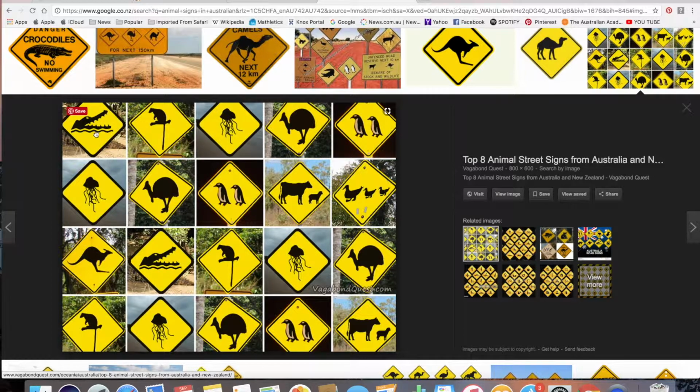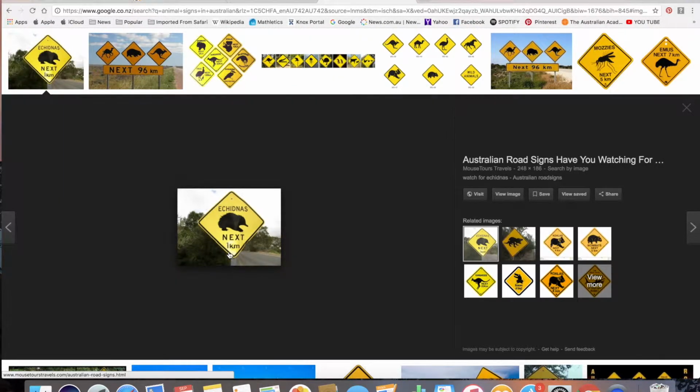So there is the saltwater crocodile, tree kangaroo, jellyfish warnings, cassowary, penguins, more jellyfish, cassowary again, penguin, cows or cattle because they have escaped from rural stations, ducks you have, kangaroos, more crocodiles, and yeah, we've done all of them. We don't need to repeat them.